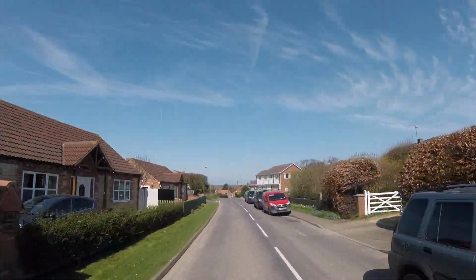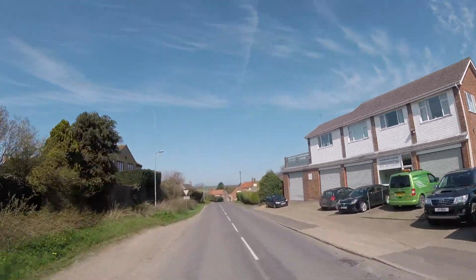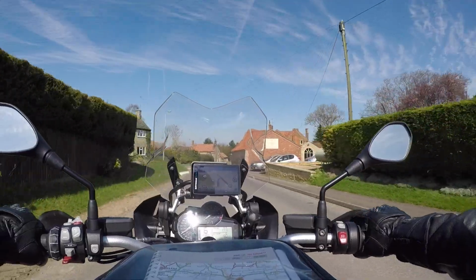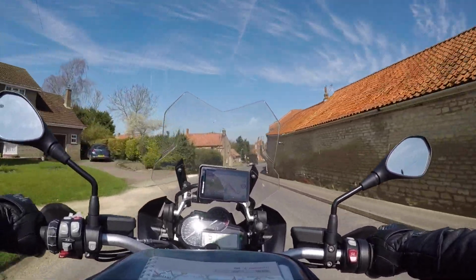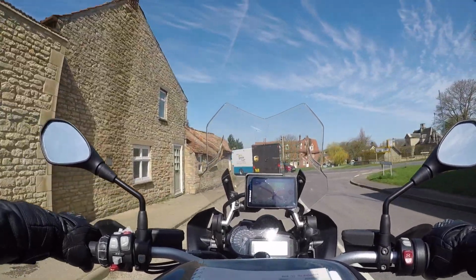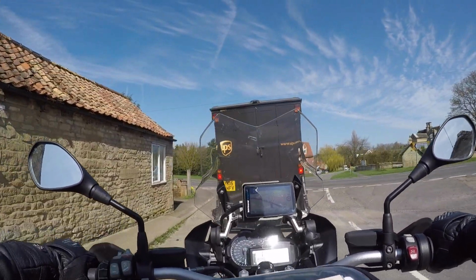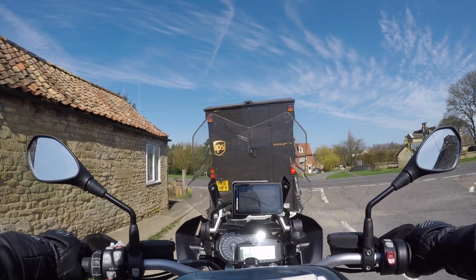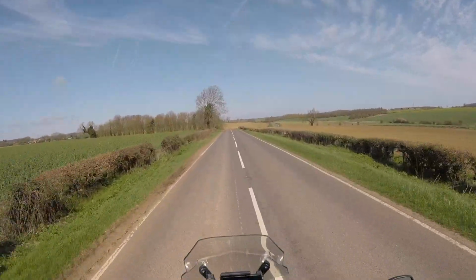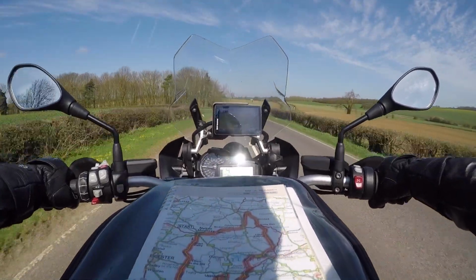So where we are now, this is Corby Glen. There's a pub. Now I have to decide what I'm going to do for lunch today. I don't think I shall stop yet, a little bit early. Actually, I haven't properly had breakfast, to be honest. So I'm now north of Corby Glen, and this looks quite interesting.